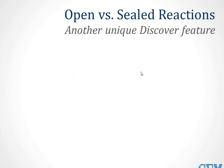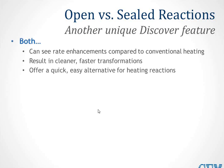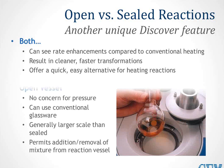Okay, so one more unique feature I wanted to talk about with the Discover, and it's unique to all of the Discover systems, not just the SP, is the capability to be able to run Open Vessel. Now, you may be asking yourself, well, why would you want to run Open Vessel? I don't really see an advantage there. Well, certainly you see the same advantages for open and sealed with the rate enhancements over conventional heating. It's cleaner and it's faster, all those things we've talked about before. But how else can open vessel be beneficial? There's no concern for pressure.